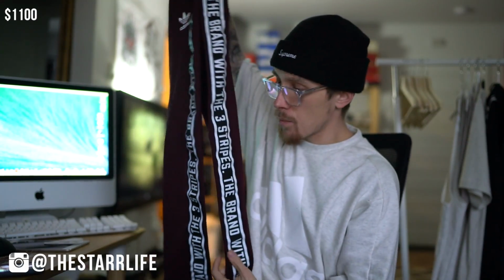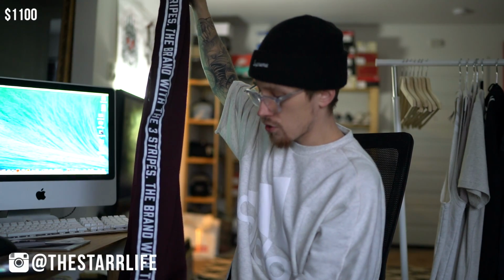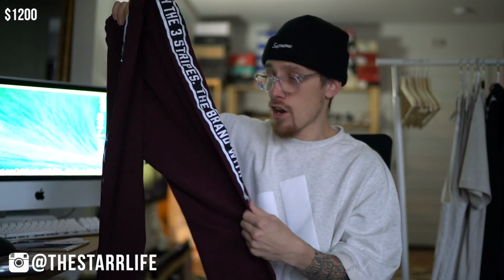We got these, which these are by far like my favorite. I love these things. It says the brand with 3 stripes. Some people have said they look like Victoria's Secret sweats, but almost everyone still agrees that they still look dope. And I don't really care. Honestly, if they were Victoria's Secret sweats and they were men's sweats, I'd still wear them. They could say pink all the way down and I'd still wear them. I don't really give a fuck.